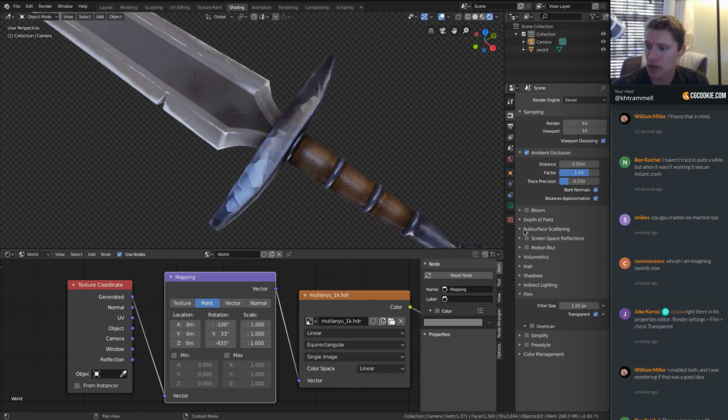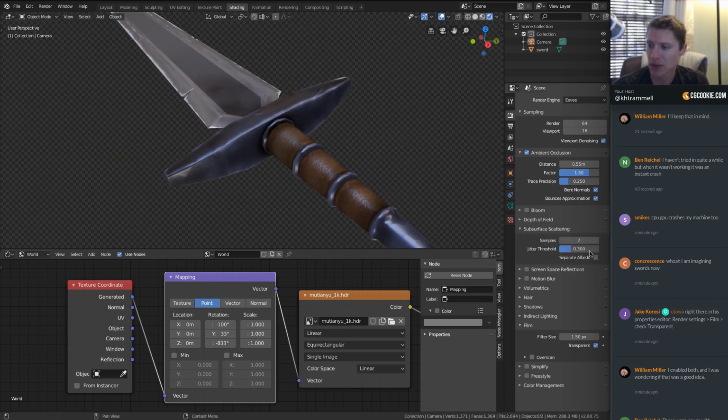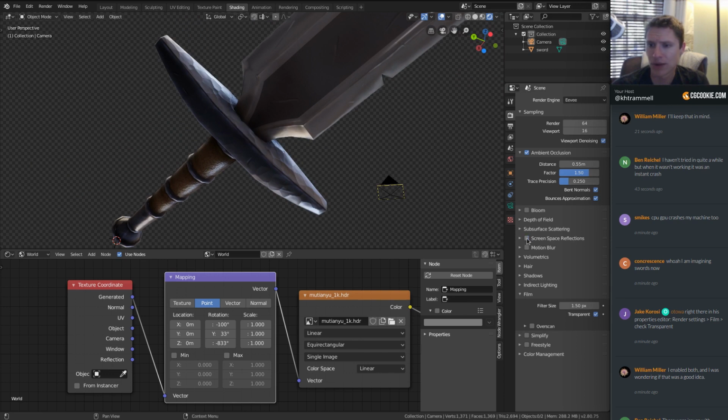Also, we can enable screen space reflections. This one is a really powerful one. I'm going to simply, that's not the right one, screen space reflections. When we turn that on, wow, really? Okay, there we go.